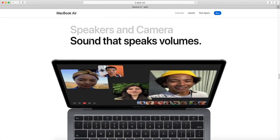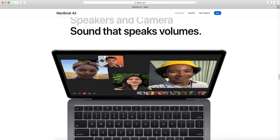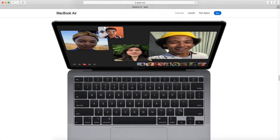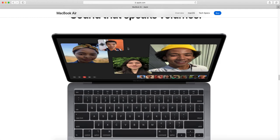All right, so speakers and cameras. They have two speakers right here and right here. These are extremely high quality loudspeakers. I honestly think they're better than my JBLs, but my JBL can go louder. That's the only reason why I have it. But these speakers are amazing, and the camera's a really good high quality HD camera. It's almost as good as your phone cameras, but it's not quite at that level yet.